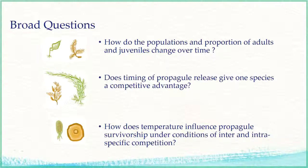Otherwise, but if the sargassum's putting its stuff out there, it might take the space that our kelp needs. And so I'm trying to figure out how those two things are interacting over the course of a year. And then I'm also collecting these reproductive tissues to try and figure out what the stages are, what some of the relationships are between daylight and temperature that relate to when these are at their peak reproductive ability. And then lastly, how does temperature influence these?